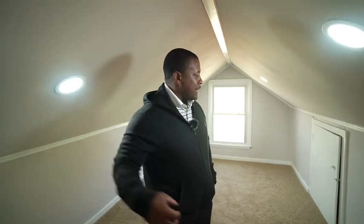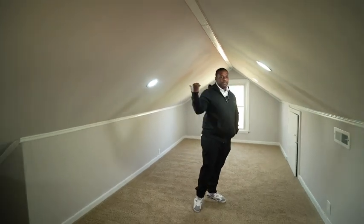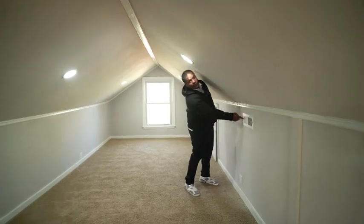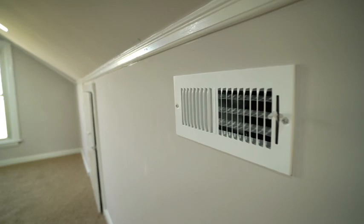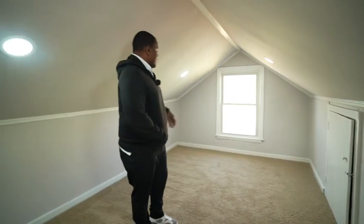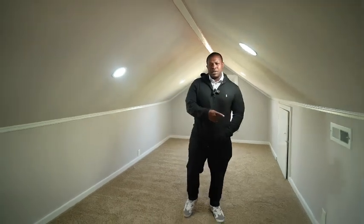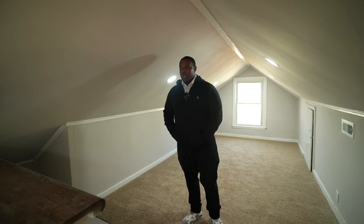In the last video, I talked about what we did up here. We didn't do a lot up here. All we did was lay some carpet, we painted, and we threw some can lights in. But we also put these vents up in here because before it had window units as well as baseboard heating. So all we did was add the vents from downstairs. So now up here, there's air conditioning as well.